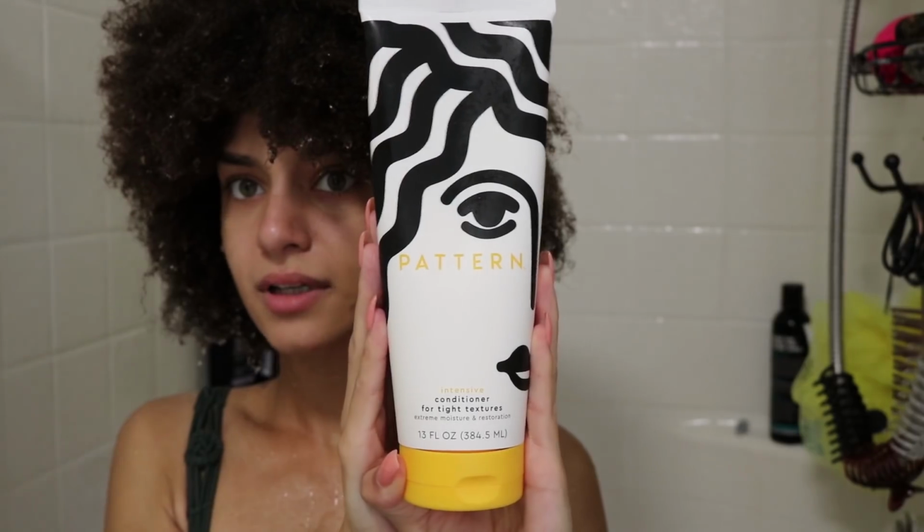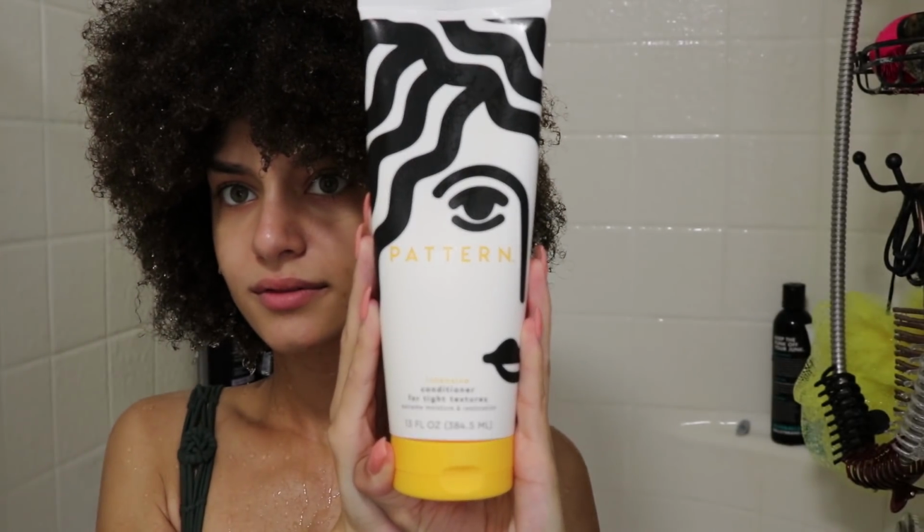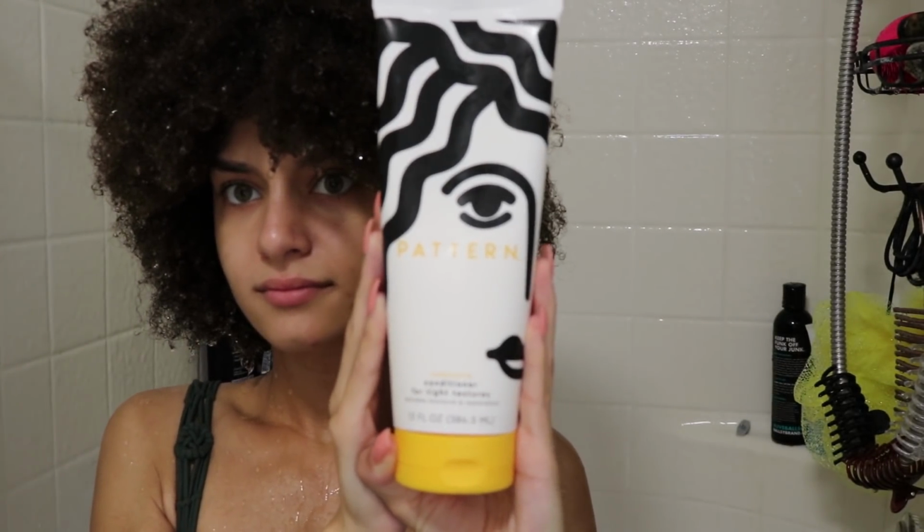Next, what I got was the Pattern Beauty Intensive Conditioner for tight textures. They have 3 different conditioners depending on your curl type, so obviously I got the intensive conditioner for the tight textures. It is for extreme moisture and restoration. It says great for tight textures when your scalp and hair need some extra TLC.